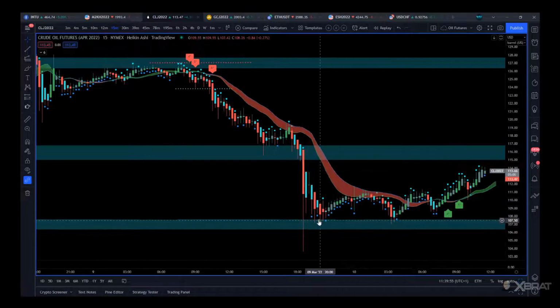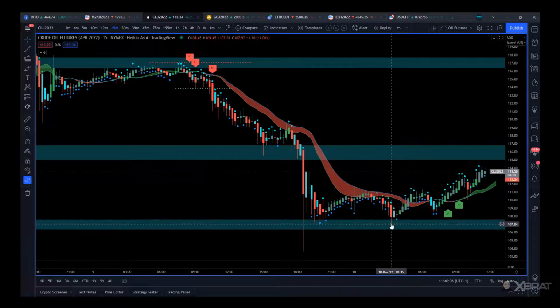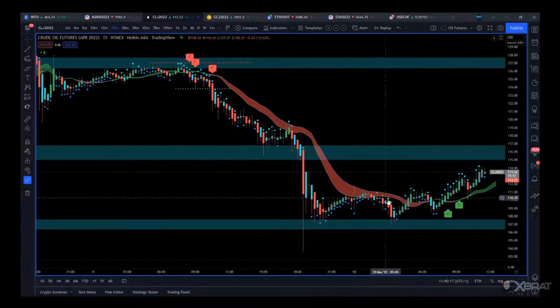Not a bad time to take that profit at that point, but again, look at this lower than average volume move up to test, and then it starts to come back down with higher than average volume again to this support zone. Again, another opportunity to get out. If not, the ribbon turns green at this point here, 110. So we go from $124 down to $110 in the oil price.